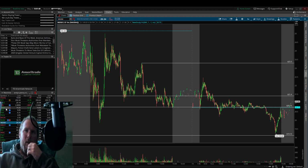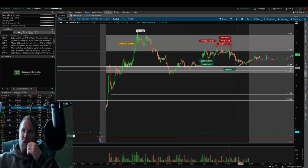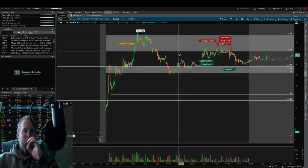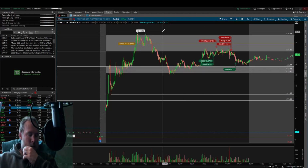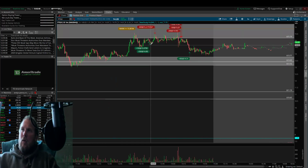The other stock that I traded was PTGX, and I actually didn't have to pay the borrows this time because it's an ETB, easy to borrow stock. So I actually traded this in TD Ameritrade. I actually went long the stock right here, and then I sold up here. And then I shorted around this 519, and then I covered at 1430s.